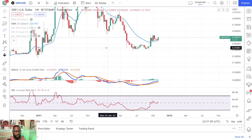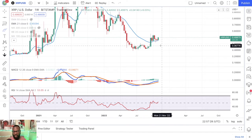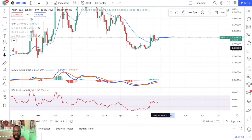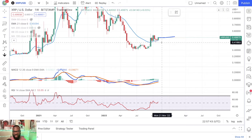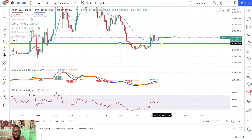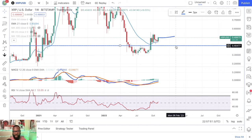If I was going to trade XRP, I would definitely take a position somewhere around here. Put my stop loss under the 21 weekly EMA. So let's say I get in around here, guys, at 49 cents. I put my stop loss somewhere around 40 cents.